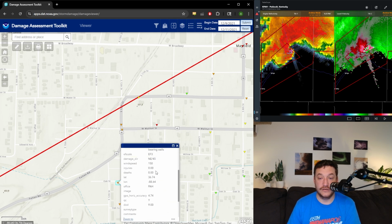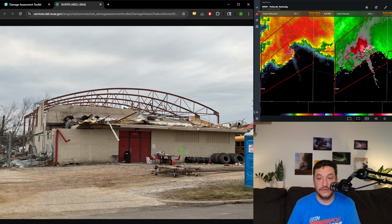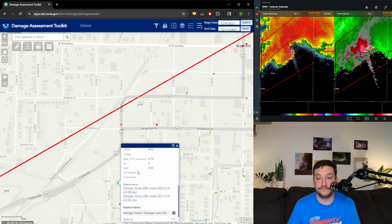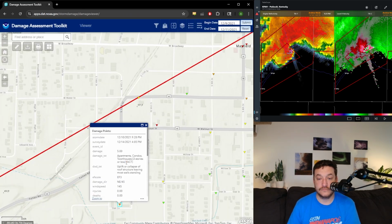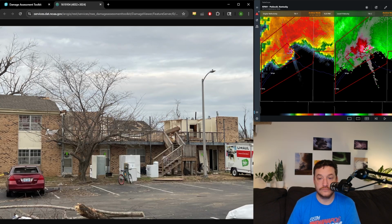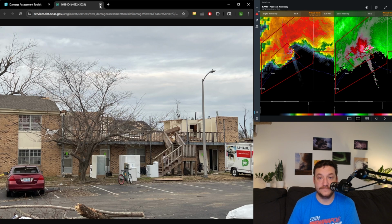You can see here, collapse of load-bearing walls. I wonder if this is all collapsed. Oh, no. It ripped off. You can see there's more damage in the back. You can see the actual steel frame. Apartment complex, the top story is gone. The roof's been gone. Exterior walls have been ripped off. You can see the poles are still intact for support. The rest of it is gone.